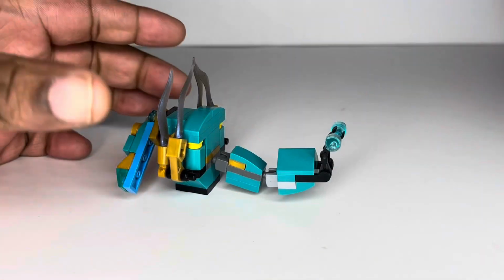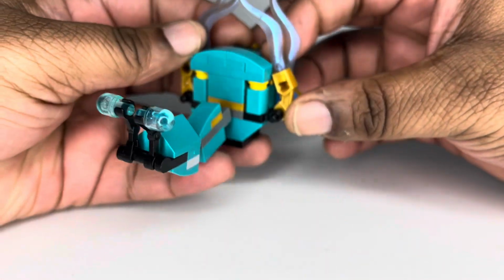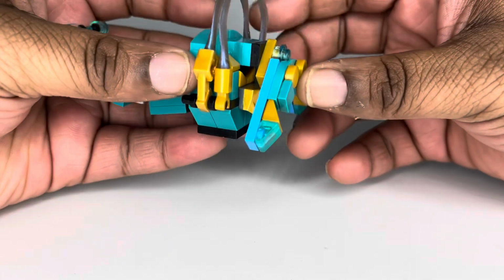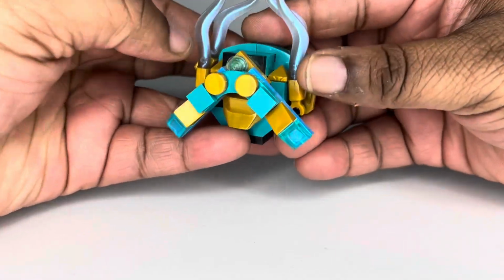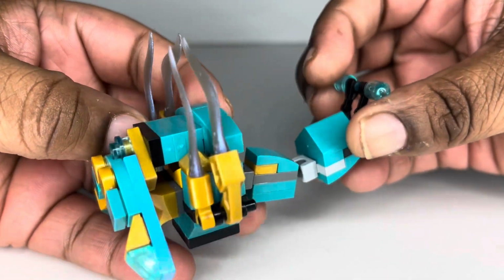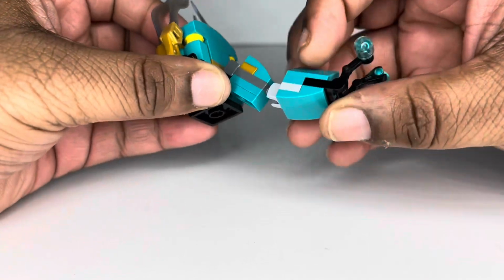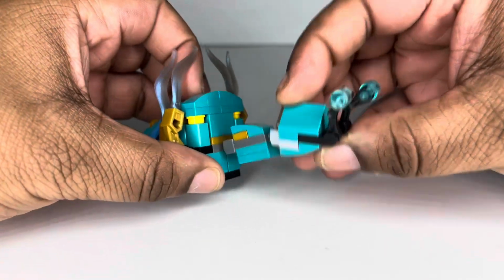And so here is the teal sea slug, or aqua green really, but here's the aqua green sea slug, and this is a really cool one. I love this one. It's just a nice colorway. You got gold and green. You got those pearlescent features for his little antennas that are all around his back, or frills, whatever you want to call them. His head can move up and down like a sea slug.